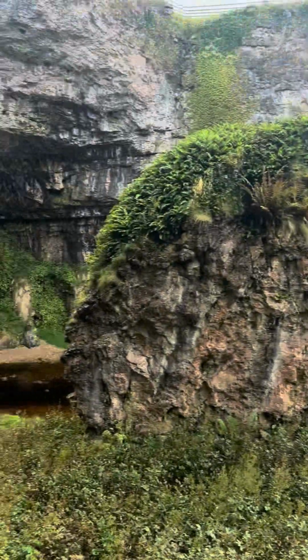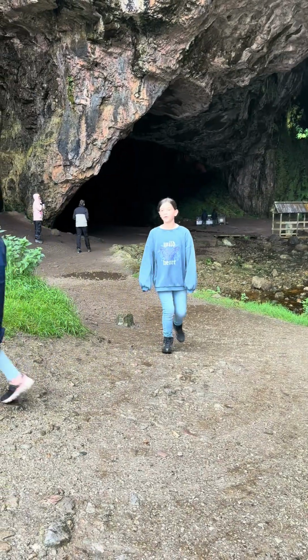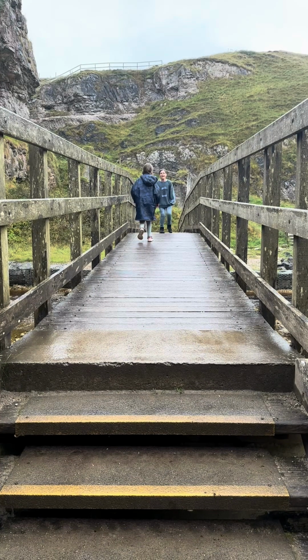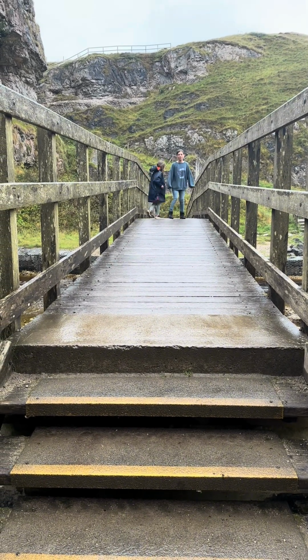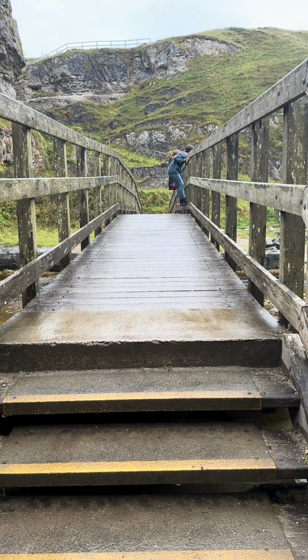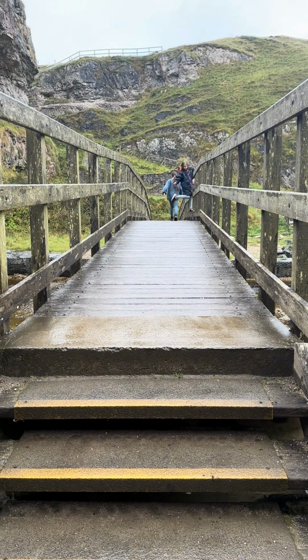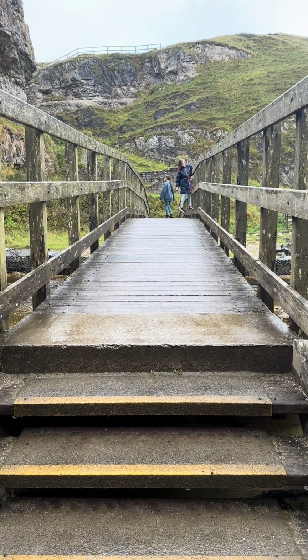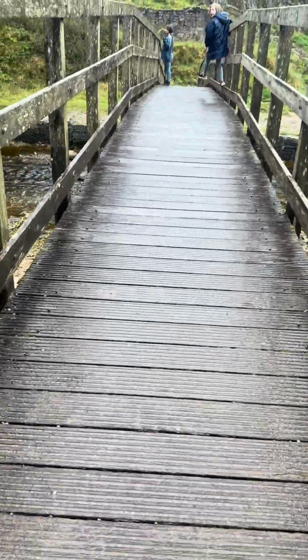You can just see how big it really is from here. It's absolutely massive. This bridge obviously takes some stick because of all the people crossing it, and then there's the sea and the river underneath it. My kids really enjoyed making it wobble because it was a little bit wobbly, so they was using all their weight to try and shake it from side to side.